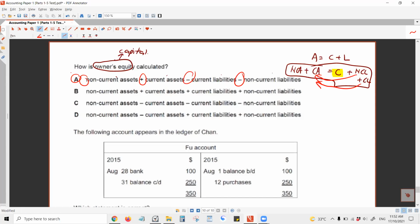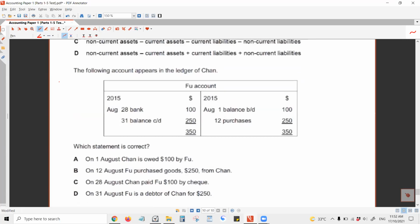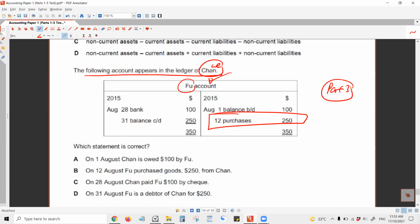Okay, next. Which statement is correct? Whenever you are given a person's account, you need to observe very carefully who this person is, whether this person is our customer or our supplier. Who are we? The following account appears in the ledger of Chan. So we are Chan here. So who is Fu to us? You have to observe the entries in the account. I've taught you to do so before. One question that appears in part 3, I've taught you how to observe whether Fu is a customer or supplier to us.